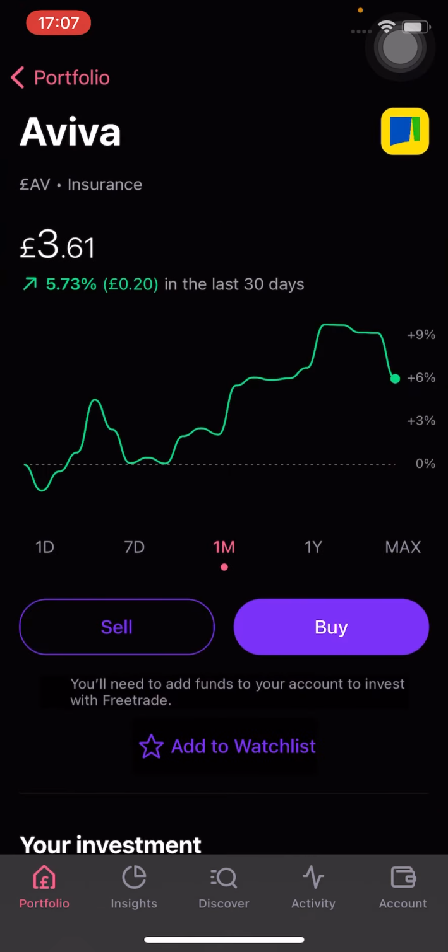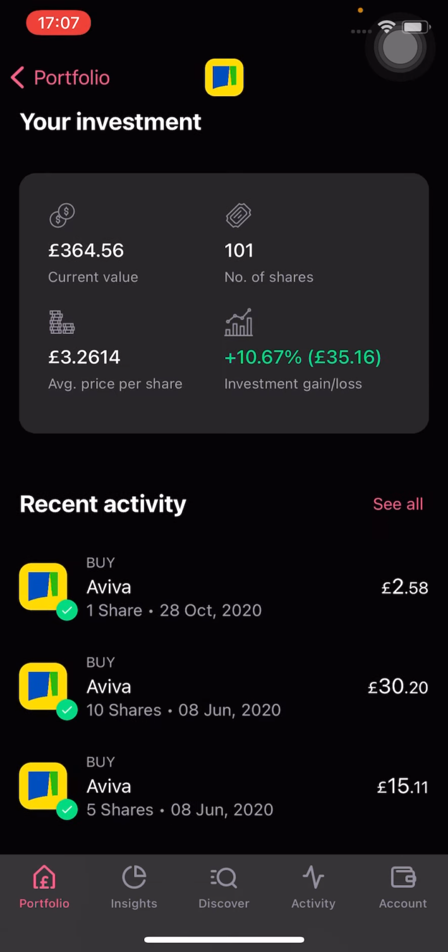Moving on to Aviva, I've had this stock for a very long time now, and it's been doing pretty well. Over the last month, it is up 5.73%. I've got 101 shares in this. My average price is at £3.26, which isn't too bad, considering I'm up 10.67%. That's £35.16 in the green, which isn't actually too bad.